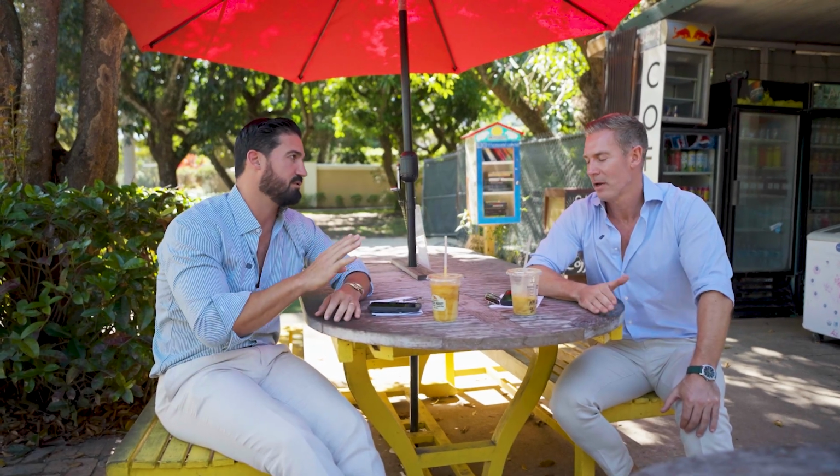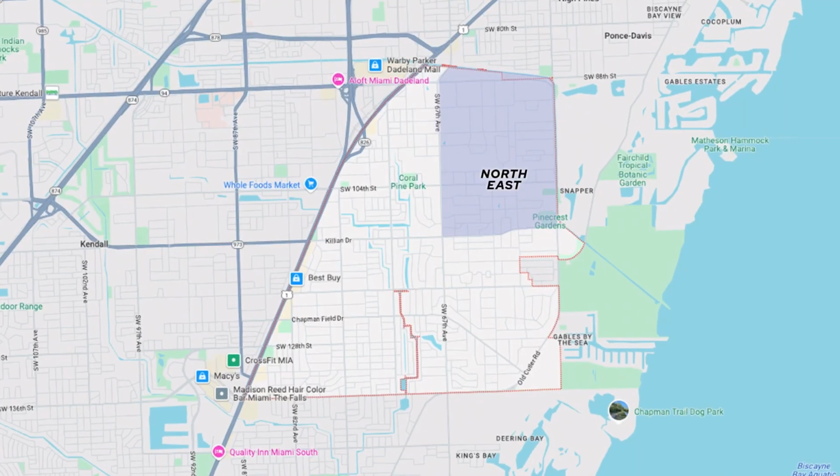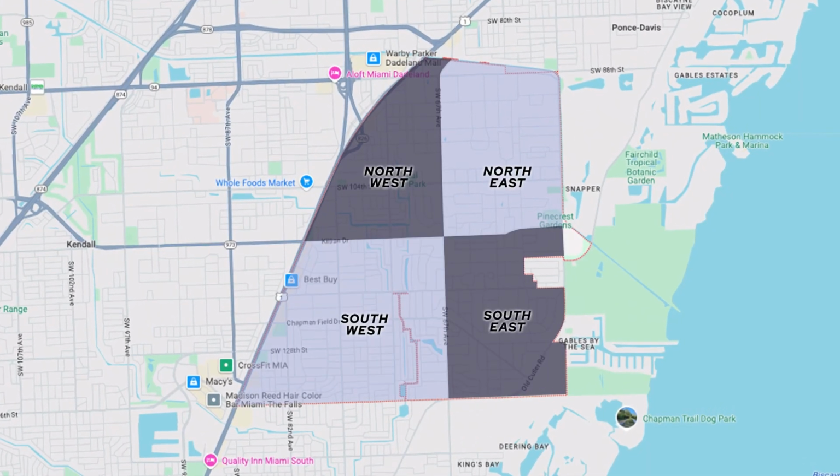But to break it down and make it a little bit easier for everyone to understand, we're going to break it up into 4 quadrants. Northeast, northwest, southeast, and southwest. And this is what we're going to do. As we go through each quadrant, we're going to highlight some key elements, and we're going to hopefully give you everything you need to know.